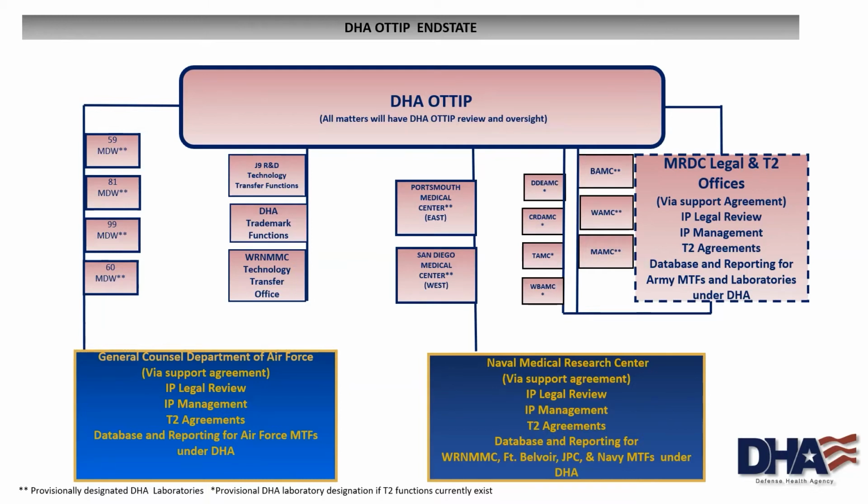So that's why you'll see on this slide a dotted box to the right next to the military treatment facilities that are transitioning over or have already transitioned over from the Army. So we don't really have a full picture of what that's going to look like. But I wanted to again reiterate that we will have support agreements in place with all three of the technology transfer and IP offices for all three services, so that we can continue to provide service to all of the military treatment facilities that are transitioning over to the DHA.